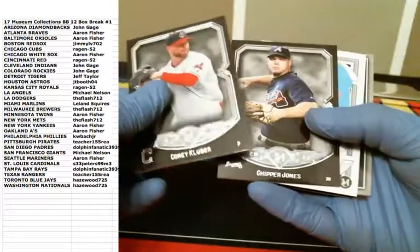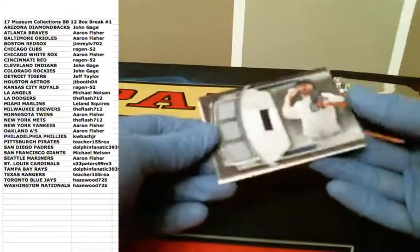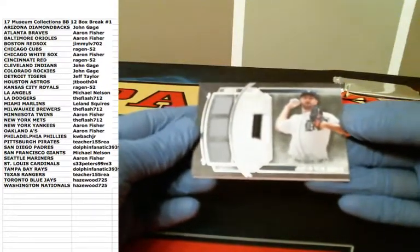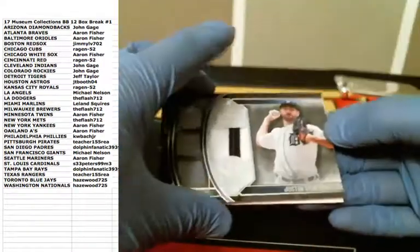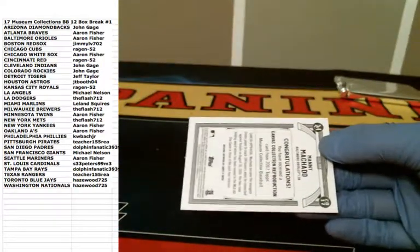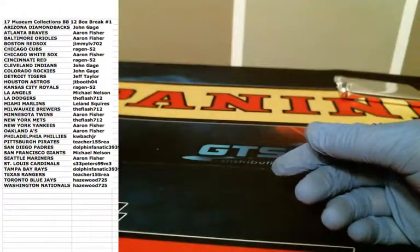Corey Kluber, Chipper Jones, Manny Machado sketch, George Brett, and Tigers got a lot of relics. 56 of 99 primary pieces, Justin Verlander. Moving on to Jeff Taylor, Manny Machado. All right, and our frame.